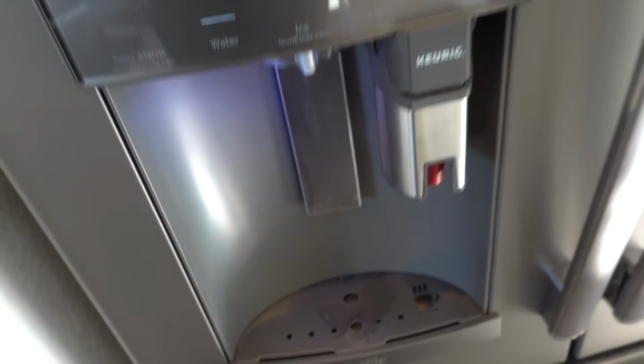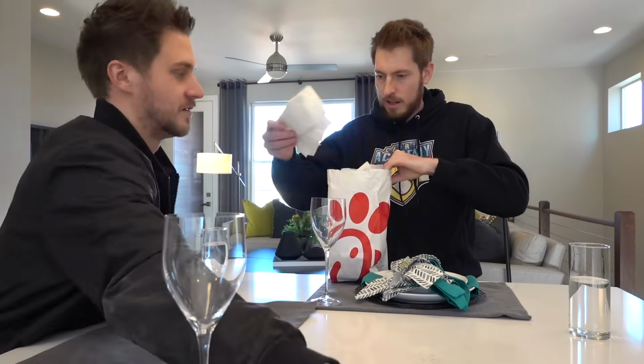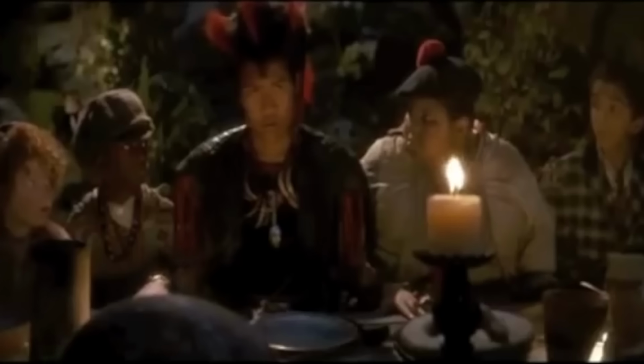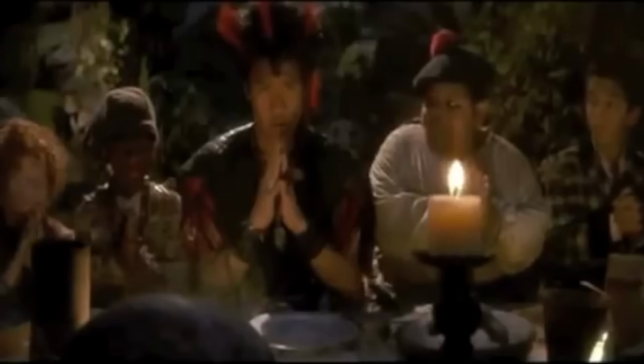Might be able to have beverages. Does the sink work? Yes! Dude, cups! Welcome to the first luncheon in a model home. Everybody say grace. Bless this, O Lord. Lord, thank you for this food. Bless it to our bodies. Jesus, amen.